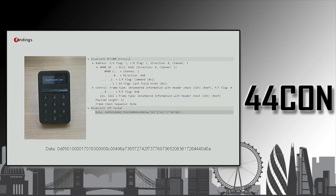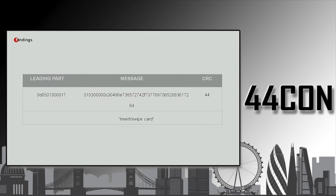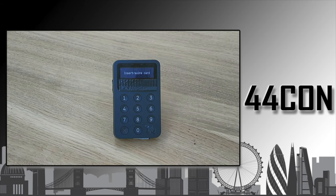So if we take a look at this next example, it looks a little bit different to the previous example. That's because this device is using Bluetooth Classic to communicate. So here we can see the entire data is just sent in one blob, which makes it a bit easier for us. If we take a look at this in detail, you can see that it's actually quite similar to the previous example. The leading part contains, again, a command ID, a counter value, and a payload size. Then we have the message, and then we have a checksum, which is actually just an XOR value. So we're going to do something similar.